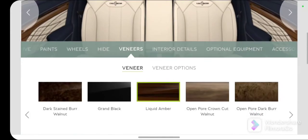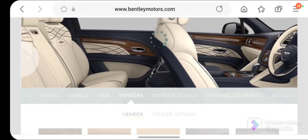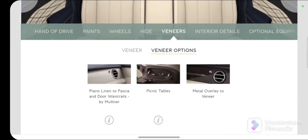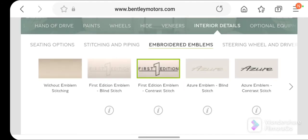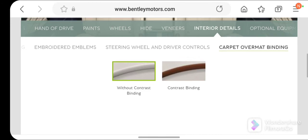Now the veneers, like the trim. Oh, it must be carbon fiber. There's some sporty details to the car. Now the veneer options. Yeah, I don't mind. Alright, so the contrast stitching, let's do it with the C piping. I think it's going to look nice. Bentley did make an Azure, an actual car, which is called a Bentley Azure a long time ago. Okay, so there's nothing else in the interior.